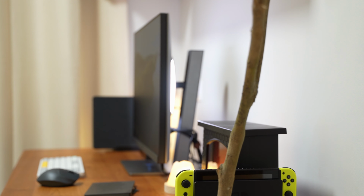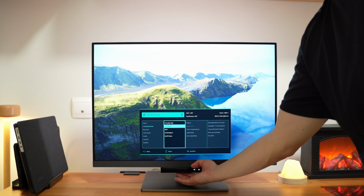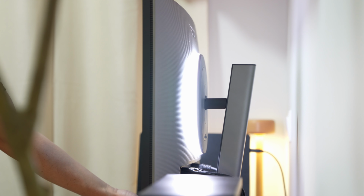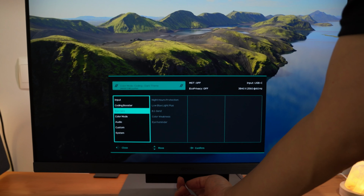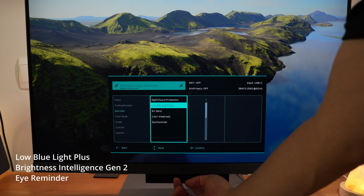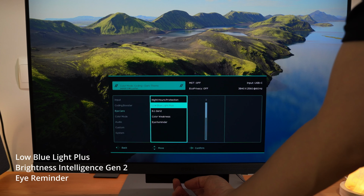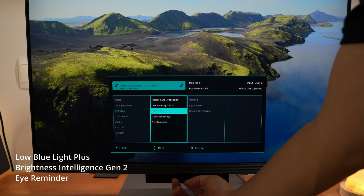BenQ's moon halo is built into the monitor, and it can be set to auto-dim and sync with the monitor's brightness settings. The backlight ring can also be set to 270 or 360 degree modes depending on your preference and also the color warmness. The RD280U also sees the return of BenQ's suite of eye care features. Low blue light reduces blue light emitting from the display. Brightness Intelligence Gen 2 manages brightness automatically based on user preference and ambient light.